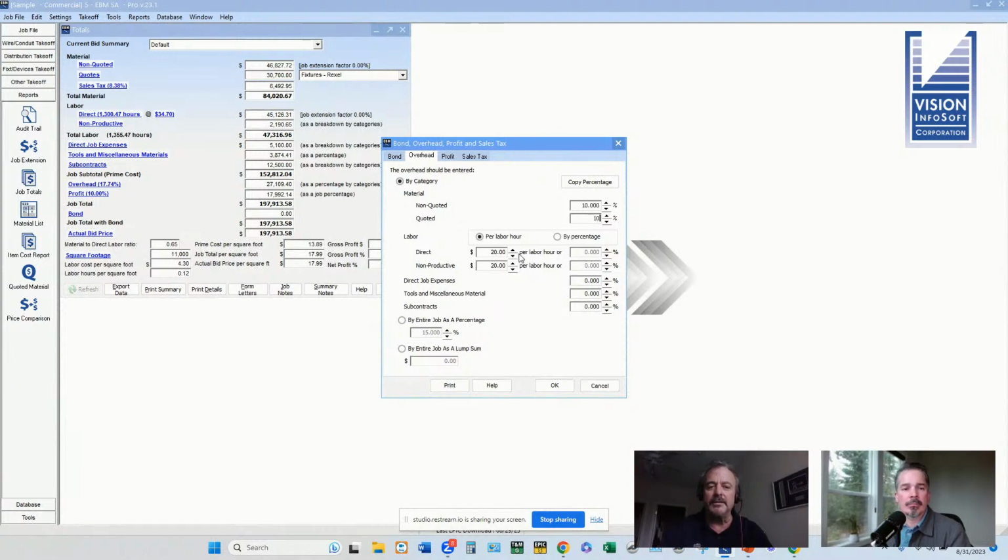And then on labor, we'll do it by percentage. You might want to do a higher markup. And on your direct job expenses, again, maybe a smaller markup. Same thing on tools, same thing on subcontracts. So you can play with these markups to compensate for the fact that you really want to make your money on labor. You want to compensate for the fact that if it's a large subcontract, you may not be able to mark it up as much as you would normally.